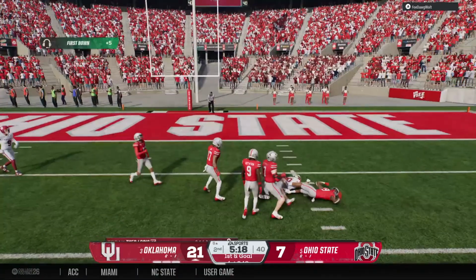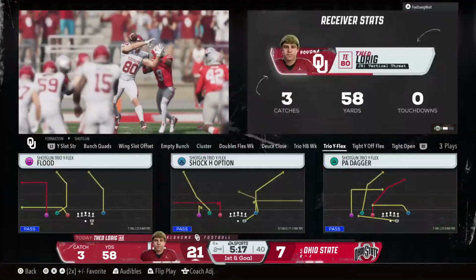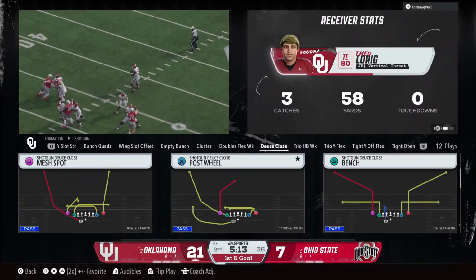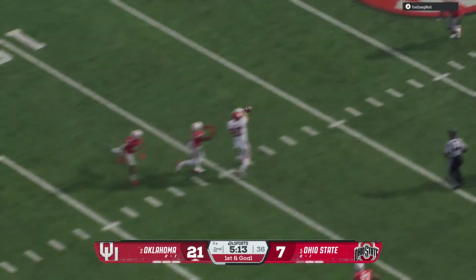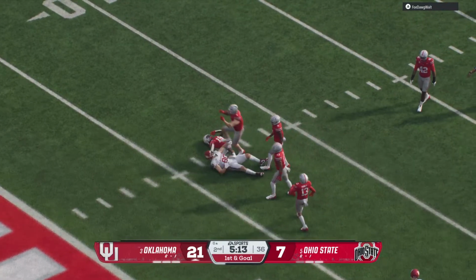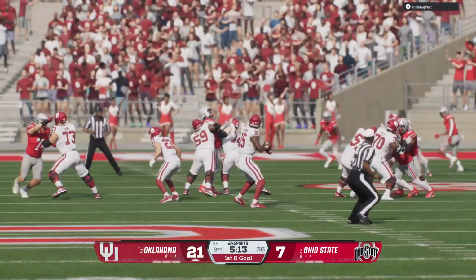Caught over the middle by the tight end. The game moves the football to the 6-yard line. It'll be first down and goal. I mean, how about this offense and this execution? That's 3 plays, 3 completions in the blink of an eye, and now it's first and goal.